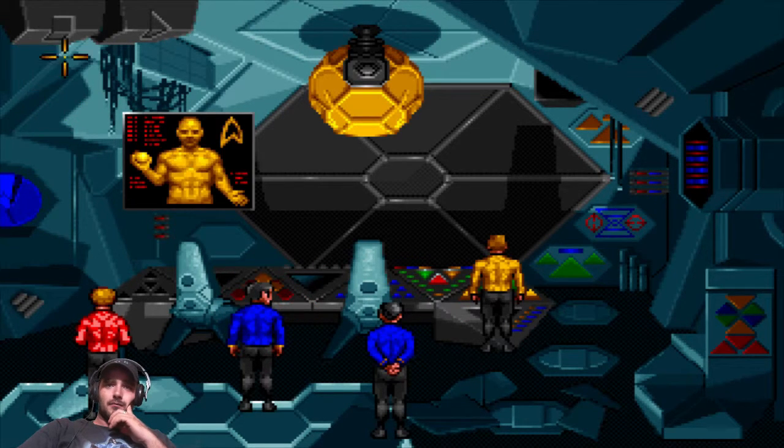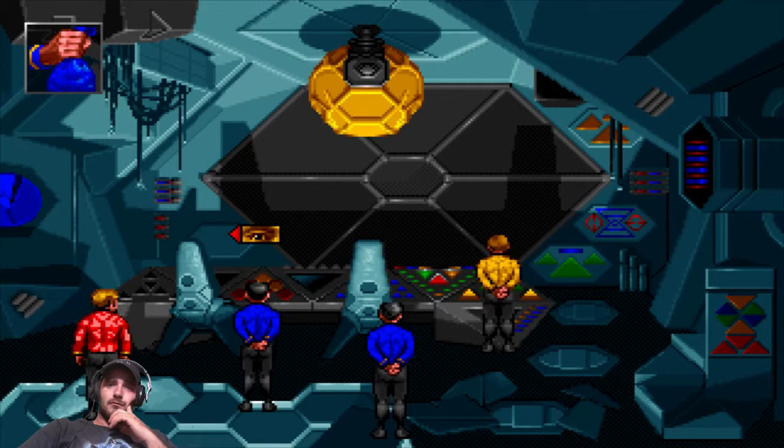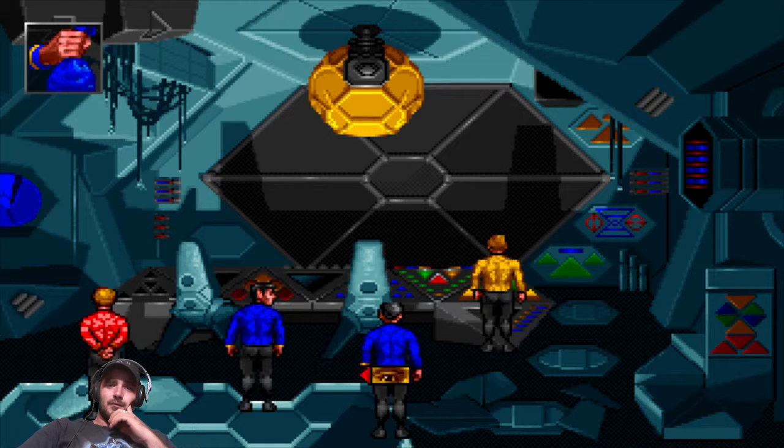So what did I just pick up? A multi-purpose repair tool. What did I see that had to be repaired?